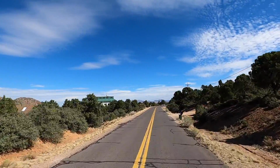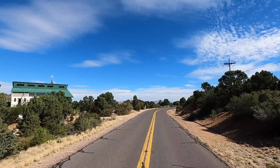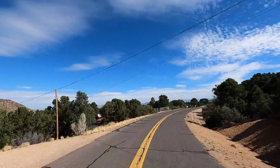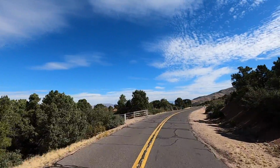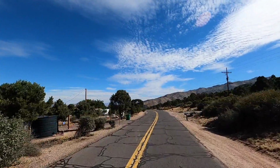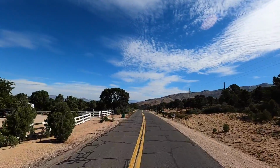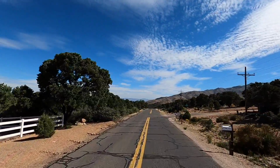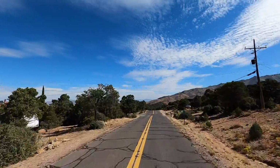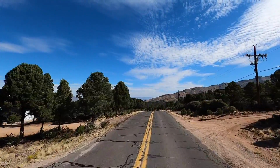Kind of hard to see. There's some kind of a government building there. Probably rangers. Or maintenance, maybe. Probably maintenance, huh? RV in that lot. Well, we're getting out of it. Trees are going away, huh?